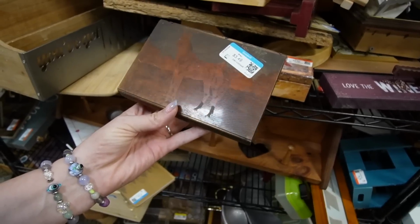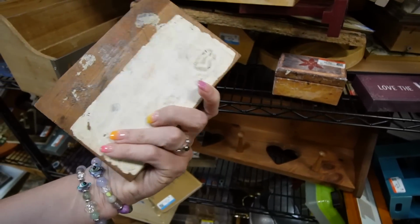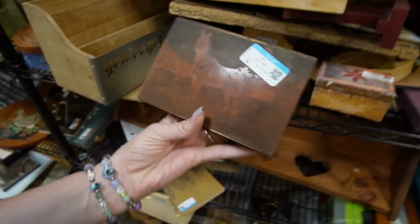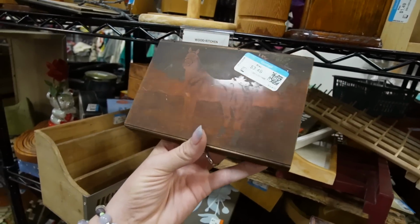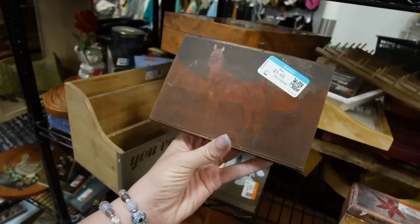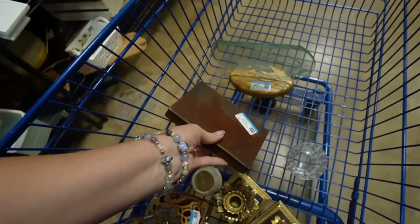This is kind of cool. This is in the wood section. This is an old printer's block. There's a horse image on it. That's kind of cool. You guys are asking me to pick up horse stuff. I would pick this up. Let's grab that. $3.49.